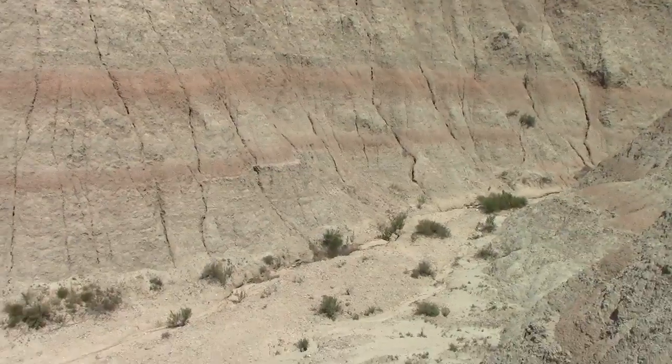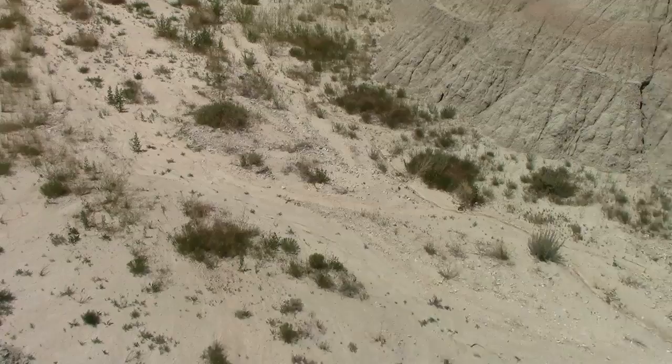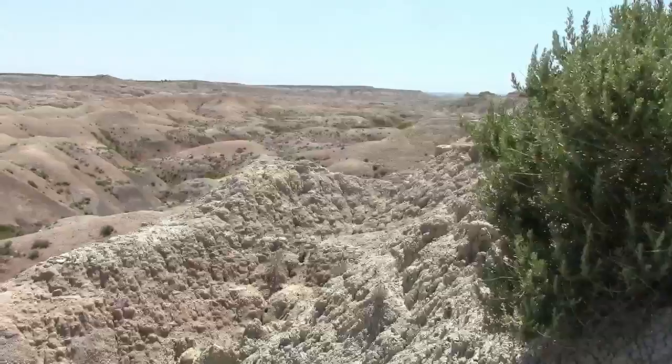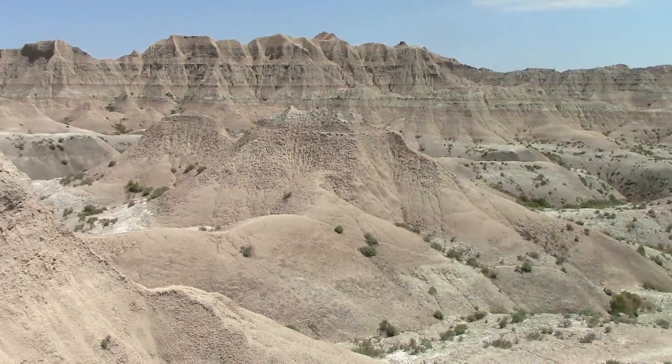But after that, we left the visitor center and explored the rest of the Badlands, like this dried up riverbed. At least I assume it's a riverbed. And then just this more hilly area. Again, fun to climb on, just a lot of this.